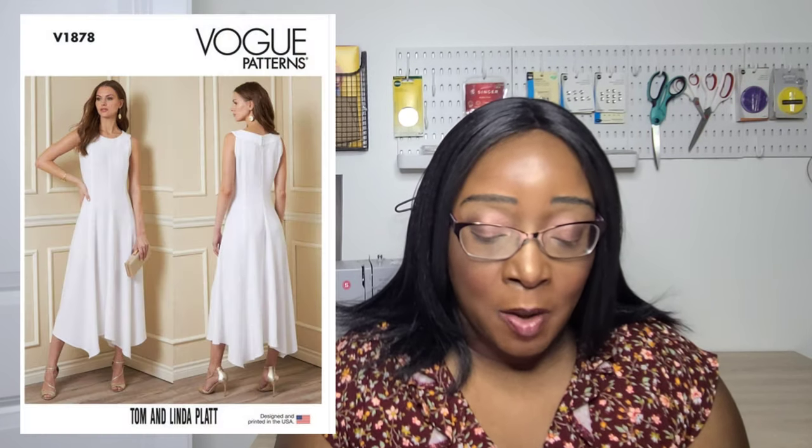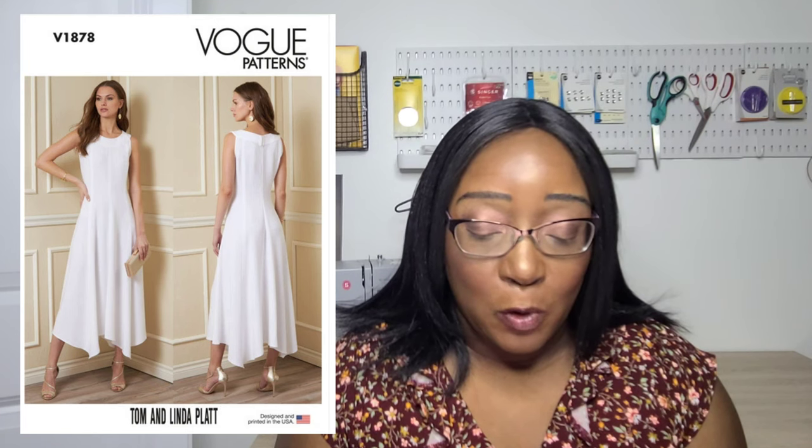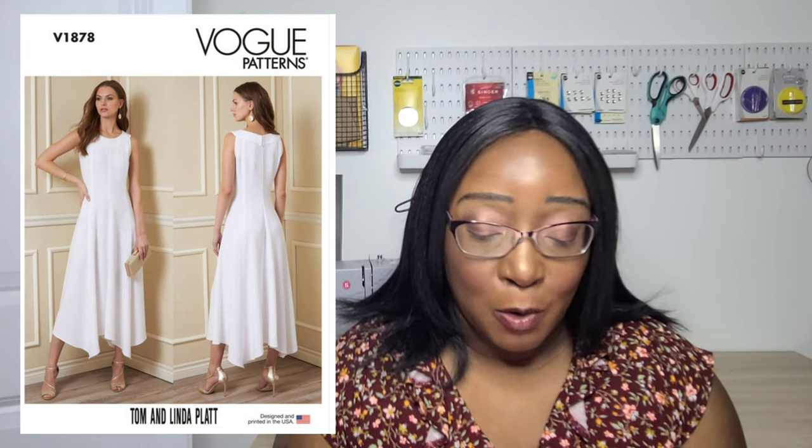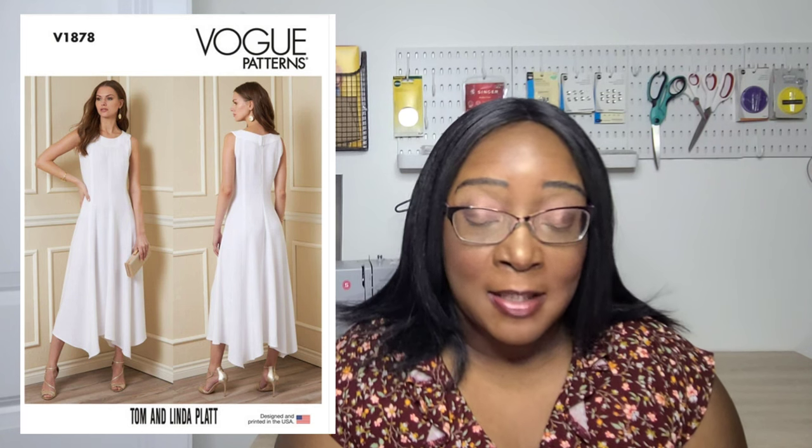Now, if you're someone like me who goes for modest and plain, the V1878 dress would probably be right up your alley. This is a pattern that is figure flattering for your upside-down triangles, which is me, your pear shape, and also for your hourglass figure. It's a fit and flare dress. It has a close-fitting bodice, a shaped yoke, a flared skirt, an invisible back zipper with a hook and eye closure, and it has a handkerchief hem. Now, I am not one for handkerchief hems.